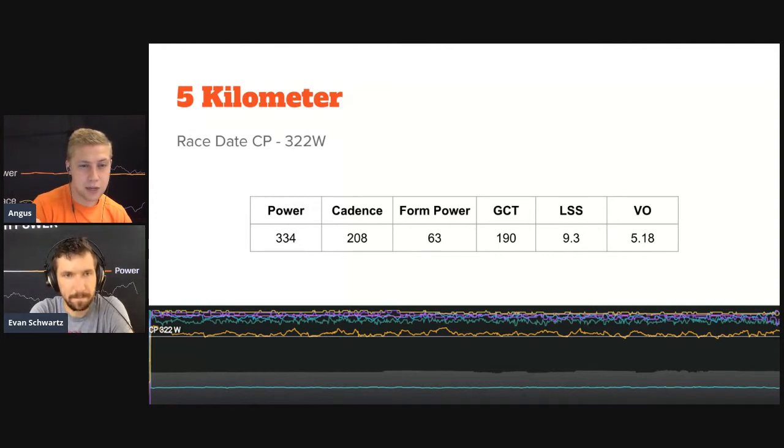Because 5K race, typically we say race at 104 to 105%. Yeah. And that's basically exactly where we're at. Maybe it's 0.5% underneath that, but basically the athlete's racing right in line with our recommendations and maintaining that critical power throughout an entire training season. So we know this validates that all the past training was accurate as well. All the past training was purposeful.